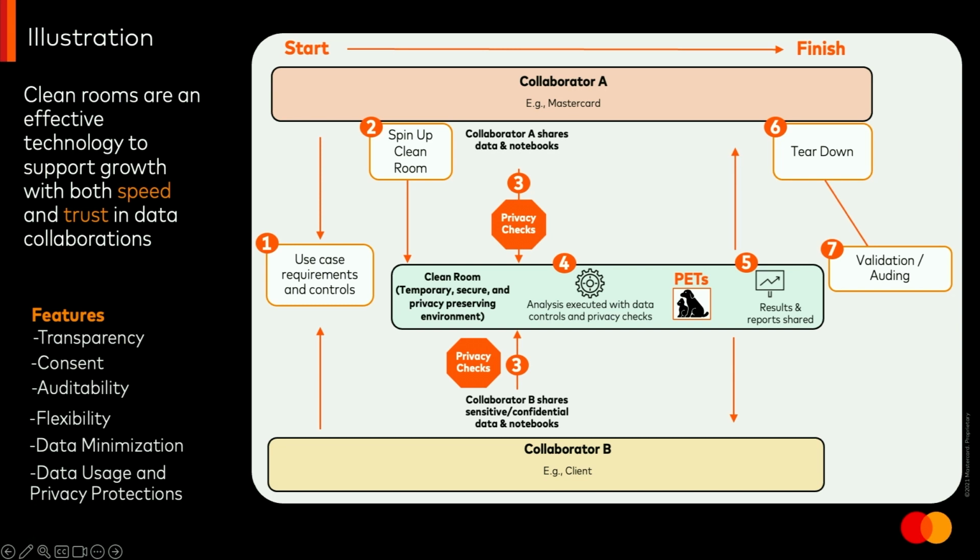This is how it's going to work for us. So when you think about, we talk about the speed and trust of collaborations, super important for us. So if you think about Mastercard on one side, the 2 different collaborators, right? These are the steps we're gonna take and we're going to demo here. Some of it's gonna be a little pre-baked for speed, but we're gonna walk through.